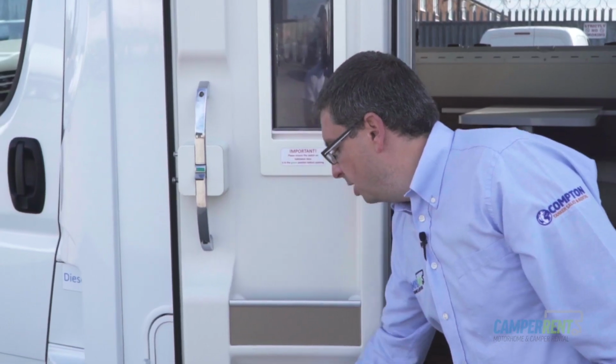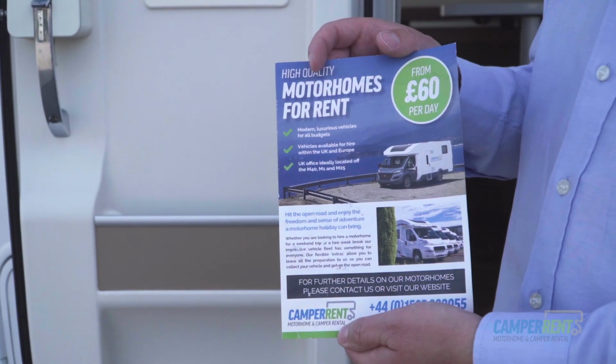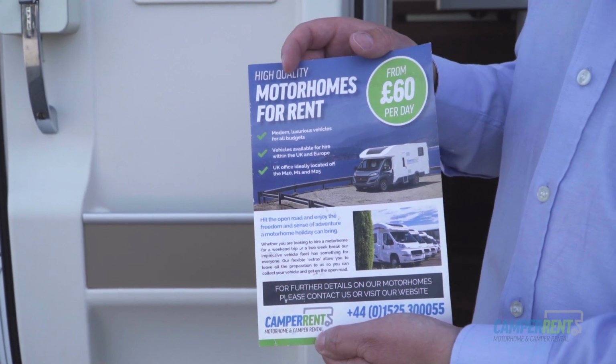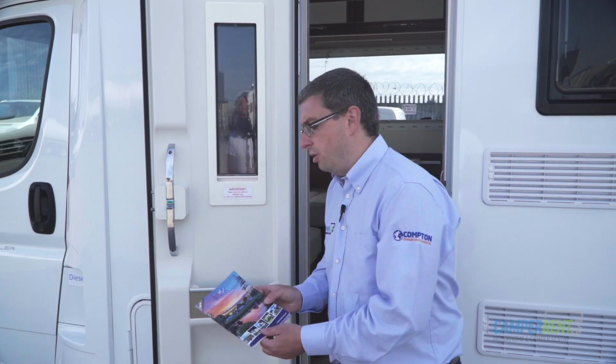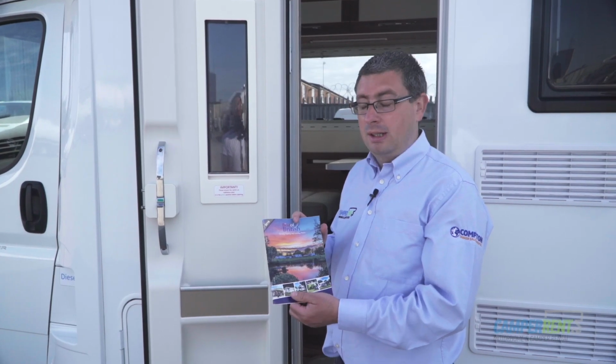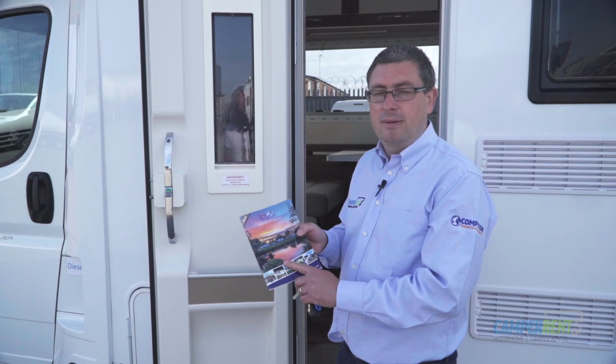When you are out in our vehicle, we tend to find that we get lots of interest, so please feel free to pass anyone a flyer. They can go off and do their own research and you can get on and enjoy the rest of your holiday. We also supply everyone with a Best of British magazine. So if you're travelling around and you're stuck for places to stay, have a look in here. There's some fantastic campsites in here.